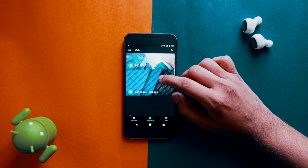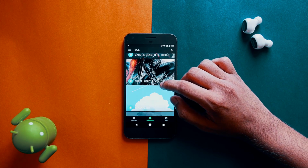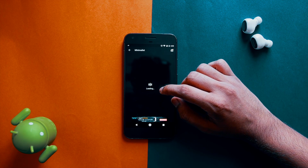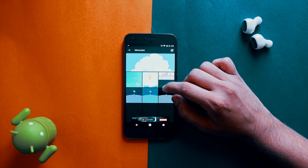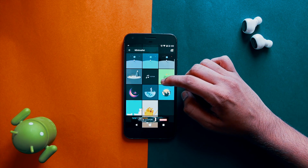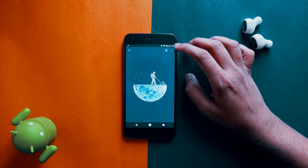So the next application on my list is Walls. Now in this application, there are various categories to choose from, and the UI of this application is very simple and clean. What's unique about this application is that if you like any wallpaper, you can download it by simply tapping on the download button on top right.